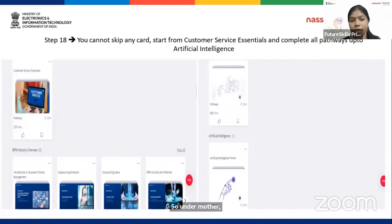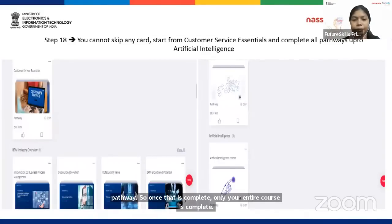So customer service essential module, you have one pathway. BPM industry overview, you will have some 8 pathways. So like that you should go till the end, and finally you will reach this artificial intelligence pathway. So once that is complete, only then your entire course is complete. Okay.